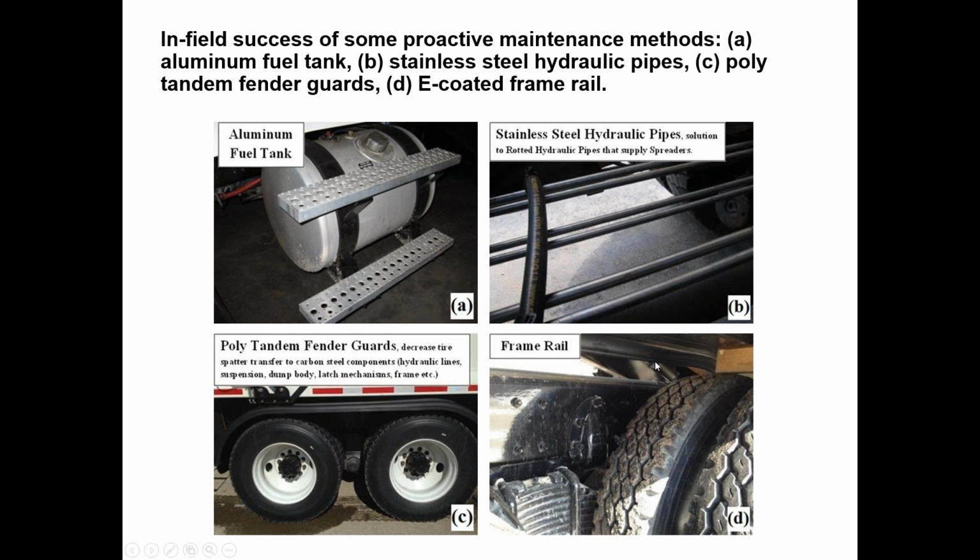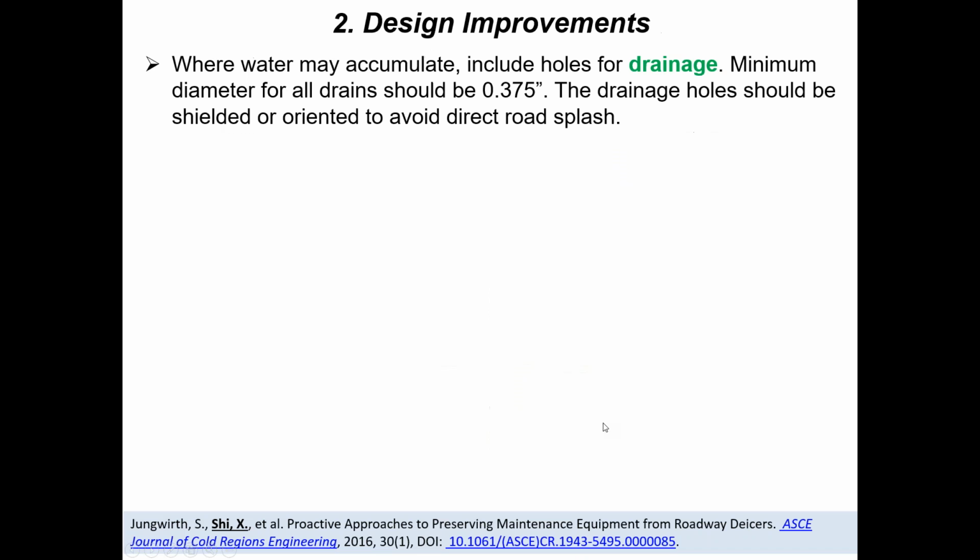So there are a lot of different scenarios, like this E-coated frame rail would last longer than the one without the coating. Some of the coating at the bottom, underbody of the vehicle actually needs to be more like abrasion resistant and also self-healing. Now, the second tool in the toolbox is really design improvements. Again, the corrosion industry has accumulated a ton of knowledge on this. Some of that, actually most of that, could be applicable to the vehicle design.